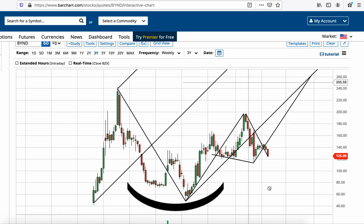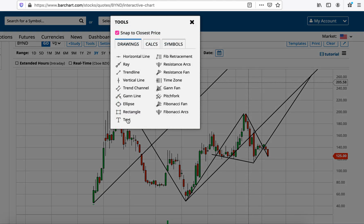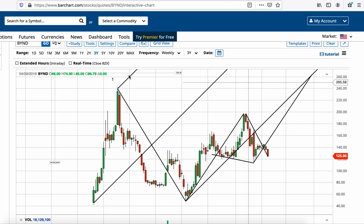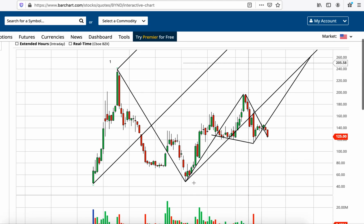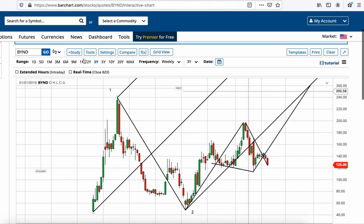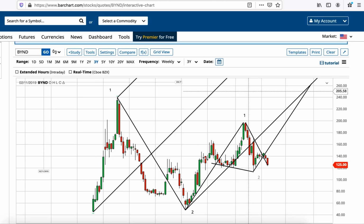Now let's talk about Beyond Meat from a long-term perspective. The whole reason that I got this out is because classical traders are going to call this a cup and handle pattern. Now we're going to get rid of that, and we're going to talk about the wave count. Okay, so this is a nest. We have our wave 1, our wave 2, our wave 1, and our wave 2. So this is the nest on the largest degree for Beyond Meat. This is our same low of 113.